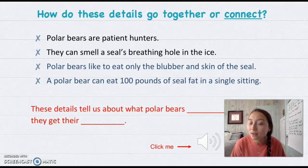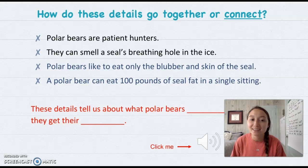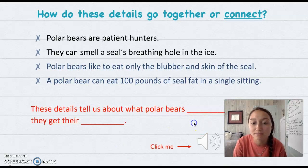So, are you getting how all these details are connected? Let's see if we can fill in the sentence. These details tell us about what polar bears, did you say eat, and how they get their food, right? So these are all about what they eat and how they get their food. Good work, friends.